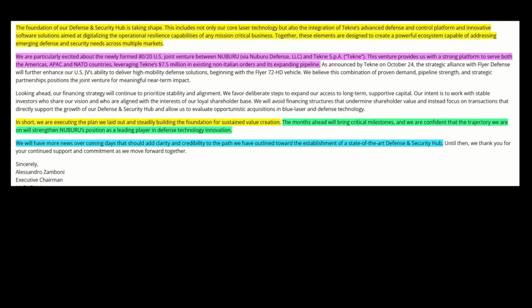This venture provides us with a strong platform to serve both Americas and NATO countries, leveraging $7.5 million in existing non-Italian orders and expanding the pipeline. In short, we are executing the plan we laid out. But this is important. The months ahead will bring critical milestones, and we are confident that the trajectory that we are on will strengthen Nibiru's position as a leading player in defense technology innovation. We will have more news over the coming days that should add clarity and credibility to the path we have outlined towards the establishment of a state-of-the-art defense and security hub.